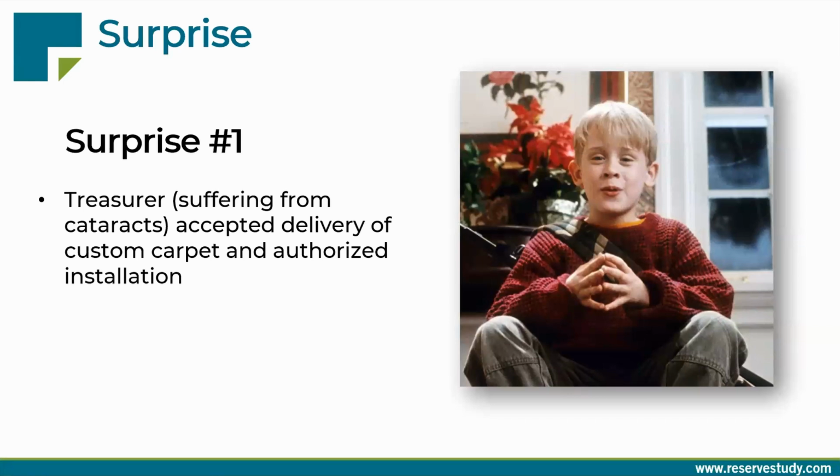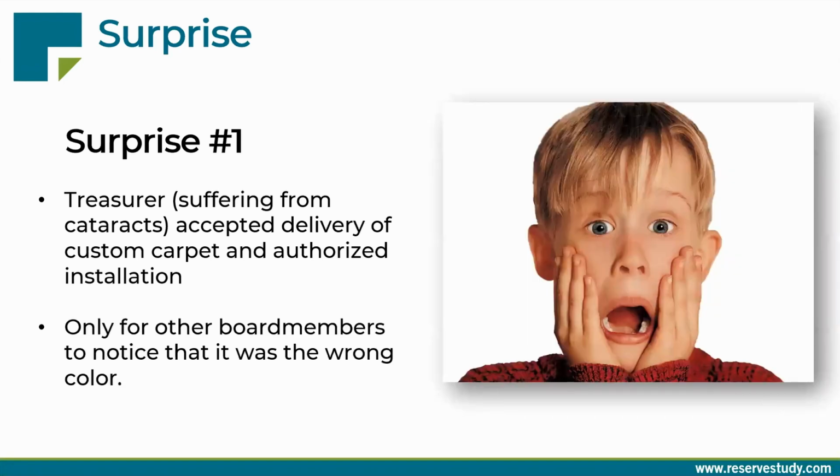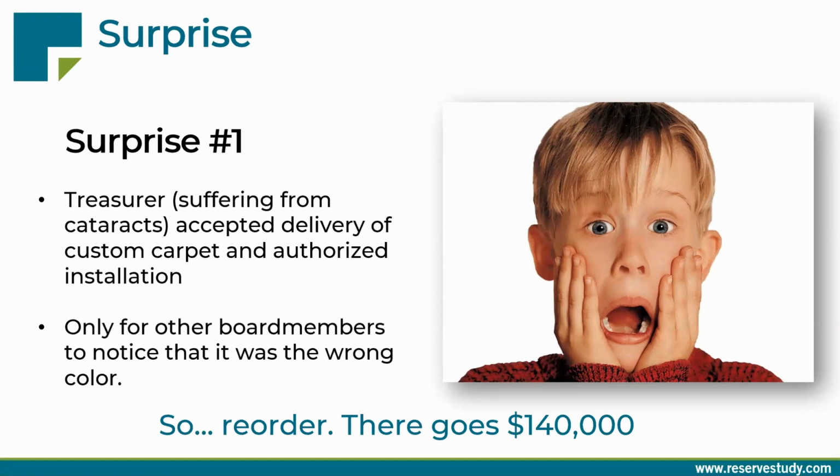So surprise number one, the treasurer, who was unfortunately suffering from cataracts, accepted the delivery of custom carpet, and the installer started cutting the material and installing it. Some board members were on vacation, and upon their return, they noticed it was the wrong color, and plainly just the wrong material. Since the delivery and installation was already authorized, the association had to reorder the carpet because the mill simply made it wrong. And so, there went $140,000.